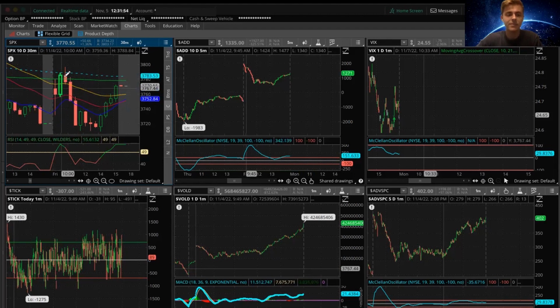Then we came back up and tried to break out of it again, but the candle closed underneath it and the rest of the trading day stayed underneath this. So right around that time we put the second trade on, when this candle was coming up into my resistance line. So I used those two resistance points.